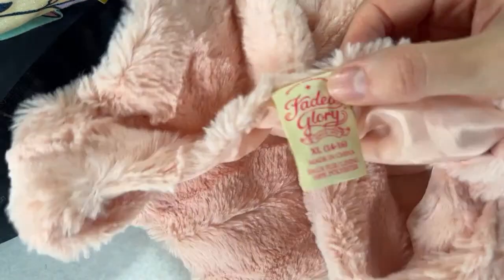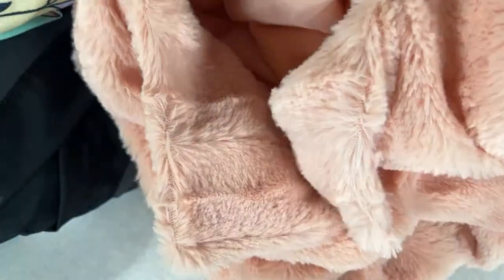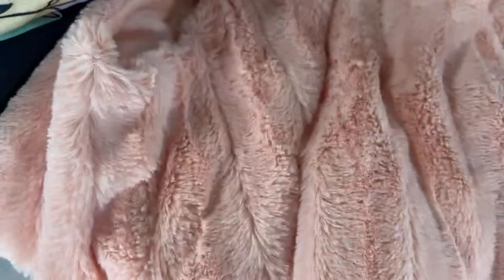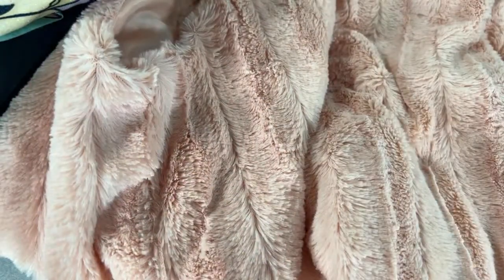Oh, wait a minute. I actually have a little bit more. I have this girl's vest. I don't think it was ever worn. This girl's vest, Faded Glory, XL 14-16. It doesn't have buttons or anything. It's just meant to be worn open. It's silky lined. Again, Faded Glory for two.